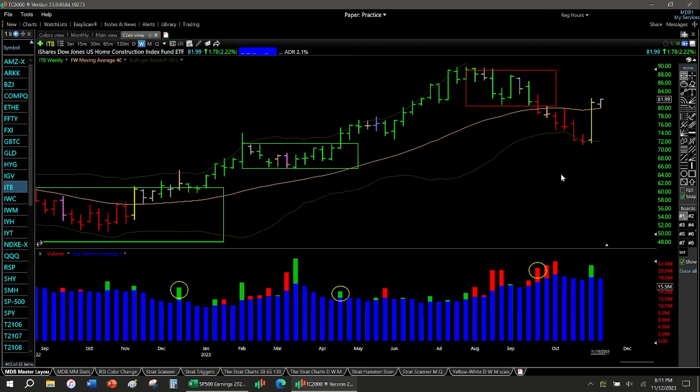Personally, I found using multiple moving averages to be extremely confusing. Which moving average am I supposed to use? If it breaks one, am I supposed to buy it at the moving average or sell it? I just never knew what to do with it.